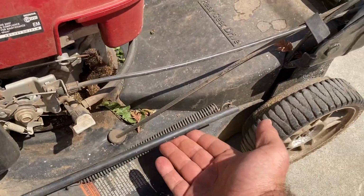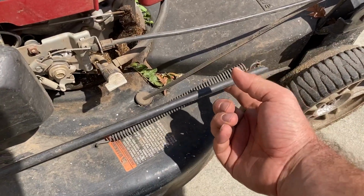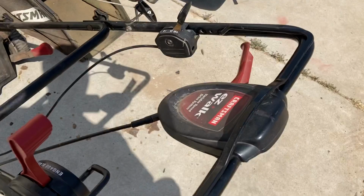they were only getting rid of it because, in their words, the frame broke, but I believe that they were talking about this. So I'm gonna have to replace this rod. But this thing's got a blade clutch on it.